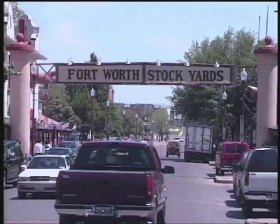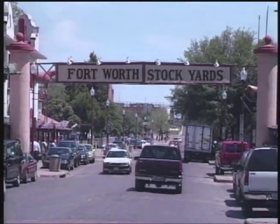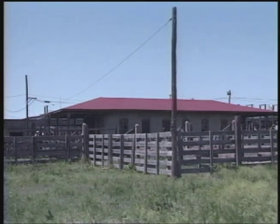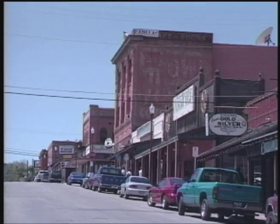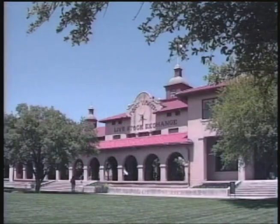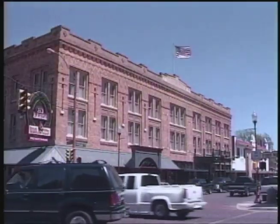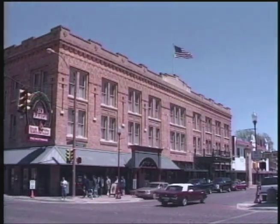Stockyards were once the prime place for meatpacking and animal auctions in the region. Today, the area is the Fort Worth Stockyards National Historic District and is a mixture of education and entertainment. Historic structures include the Livestock Exchange Building, Cowtown Coliseum, and Stockyards Hotel. This is an interesting area to visit in its own right.